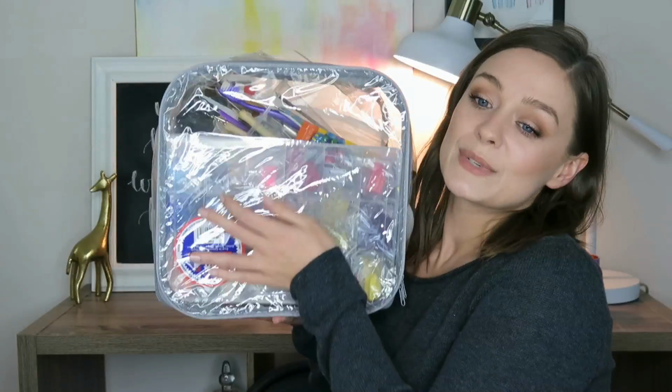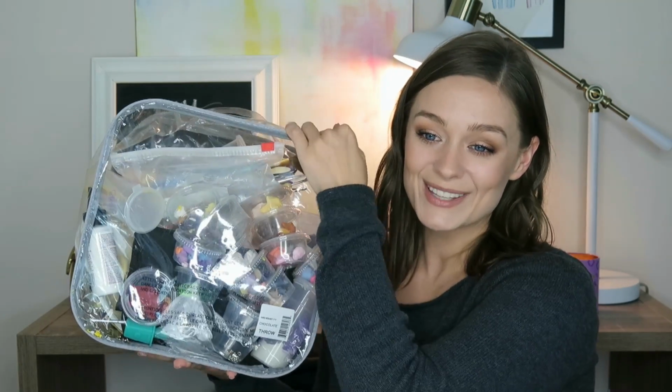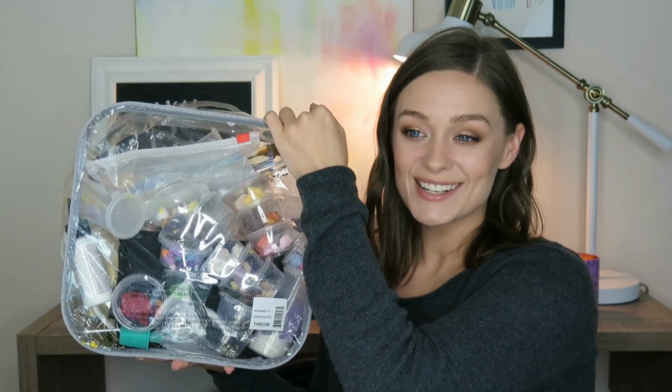All right, the last thing that I want to talk about looks like a hot mess, and I apologize, but it's my Sculpey. It is in this little case. I don't have great storage for it. I need to work that out. This is my Sculpey. As you can see, it's a mess, and I've been using it a lot. I made so many ornaments and things for my friends and family out of Sculpey this past holiday season.